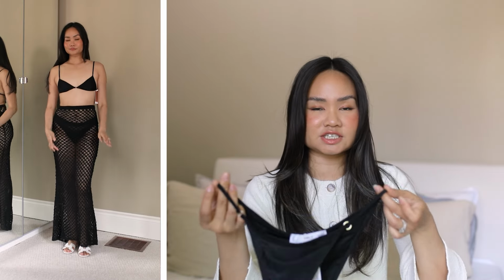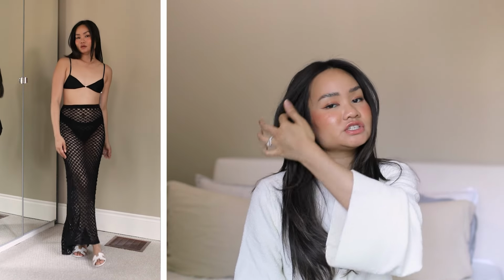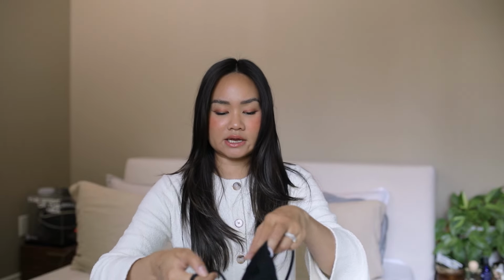I like the simple straps. It's not tied on the side, so you don't have dangling straps that are gonna give you a weird tan. So I figured let's just get the top piece matching so you can have a whole matching set. Simple, simple black. That's all I wanted. Also got the top here, and it's cute. Very minimal coverage, which is exactly what I wanted.